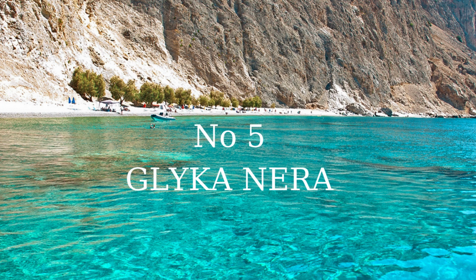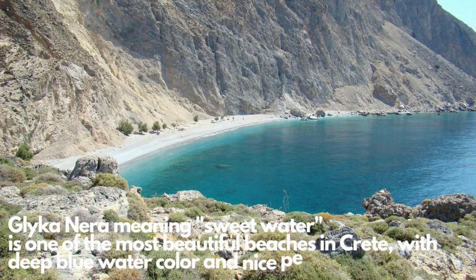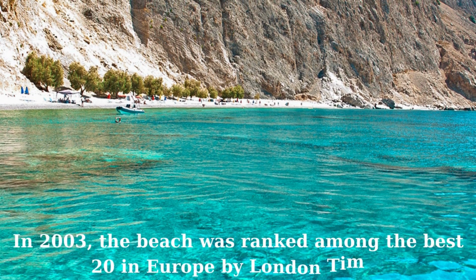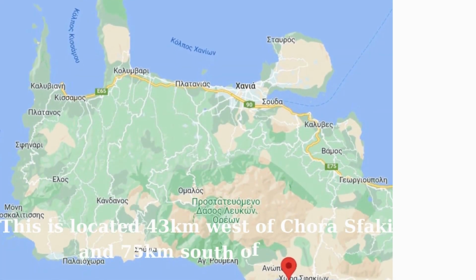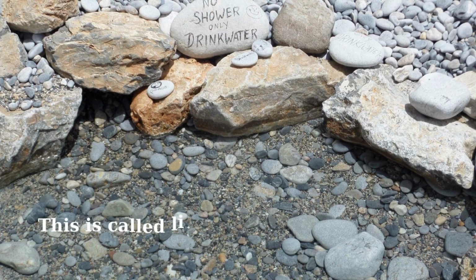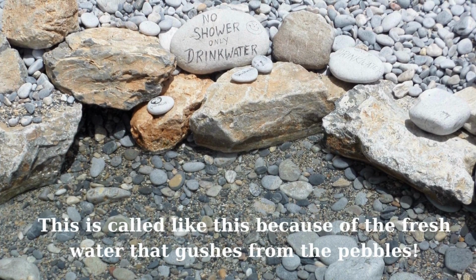Number 5. Gialiskari. Glicanira, meaning sweet water, is one of the most beautiful beaches in Crete, with deep blue water color and nice pebbles. In 2003, the beach was ranked among the best 20 in Europe by the London Times. It is located 43 kilometers west of Chora Sfakion and 75 kilometers south of Chania. It is called like this because of the fresh water that gushes from the pebbles.